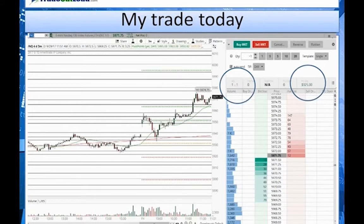You have to wait patiently for these levels to set up. And actually, I missed the trade this morning. I literally didn't miss the trade, but it triggered and never came back down. So yeah, you could say I missed the trade. So I could have had a better day today.